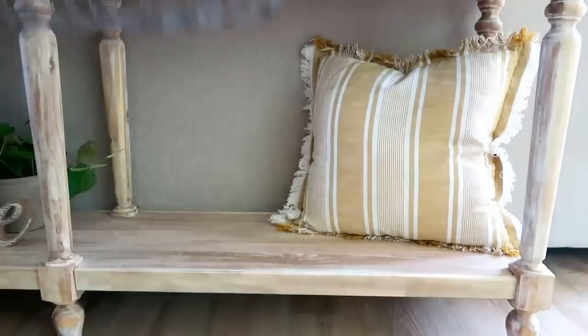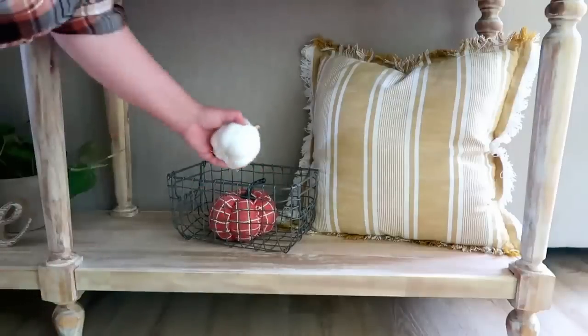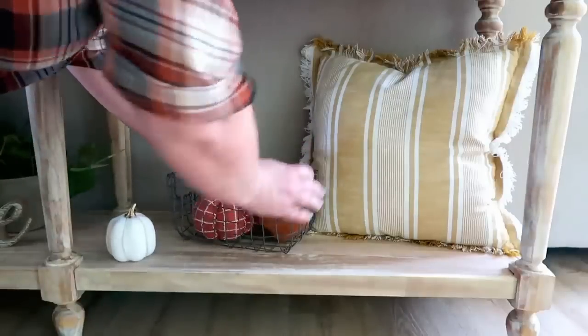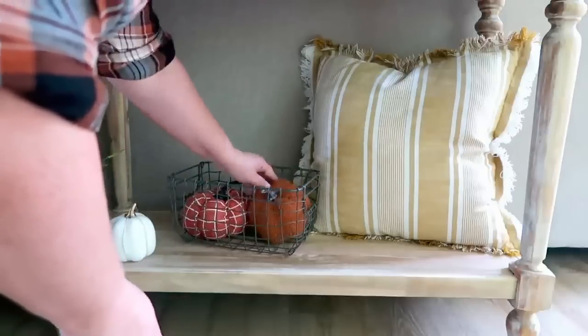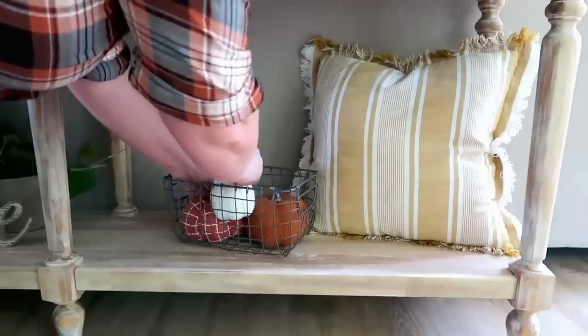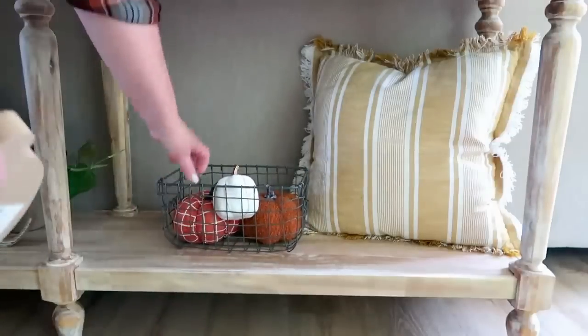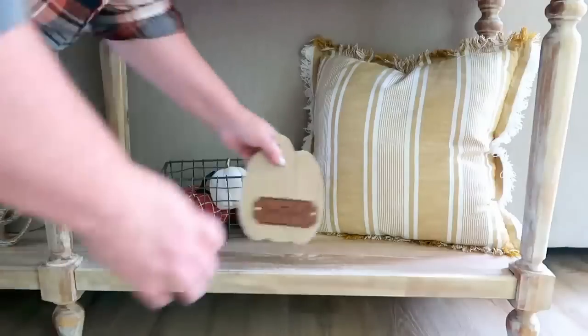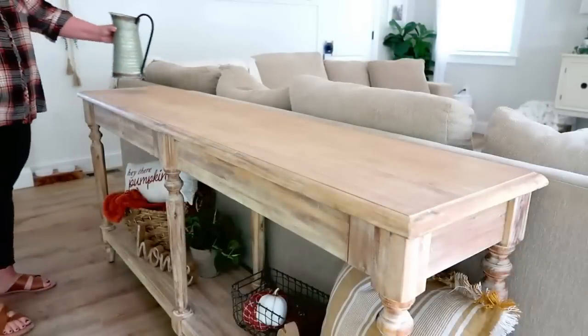On the other side here, I'm bringing in this yellow pillow that was on my sofa, along with this wire basket that I picked up at Home Goods, and a couple of these really great pumpkins that I purchased in the Target dollar section. Finally, to complete this little section, I'm bringing in this pumpkin here from Michael's that says Grateful. And now we're going to move on to the top.